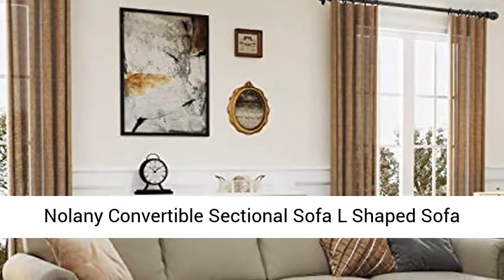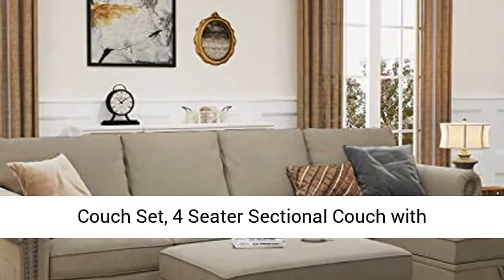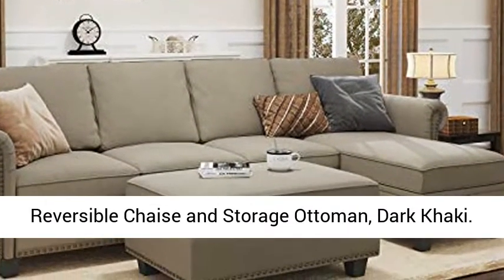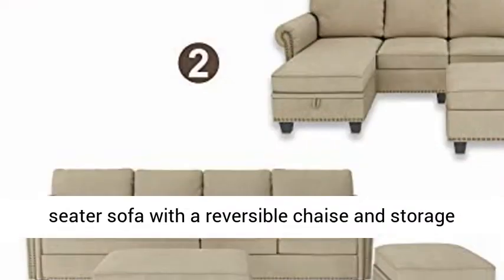Nolany Convertible Sectional Sofa L-Shaped Sofa Couch Set, 4-seater sectional couch with reversible chaise and storage ottoman, dark khaki. Multifunctional Sofa Set. This furniture is a 4-seater sofa with a reversible chaise and storage ottoman.